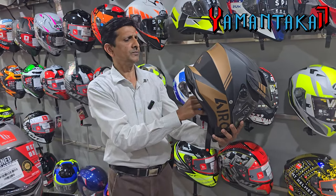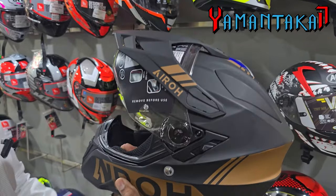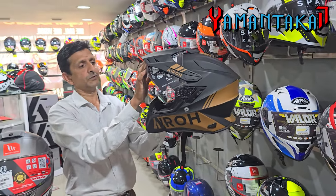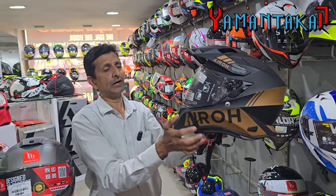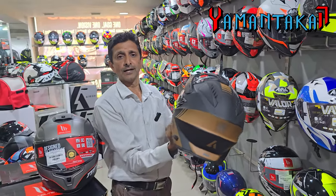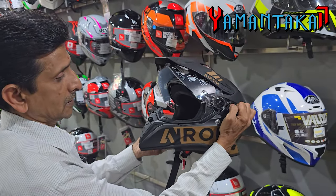It comes with ISI and DOT, and is an Italian made helmet. I believe the ventilation would be amazing. Ventilation is very nice on this. You'll get more ventilation for a long ride, and it'll be very light. It has a sun visor also, an internal visor in it. Amazing.